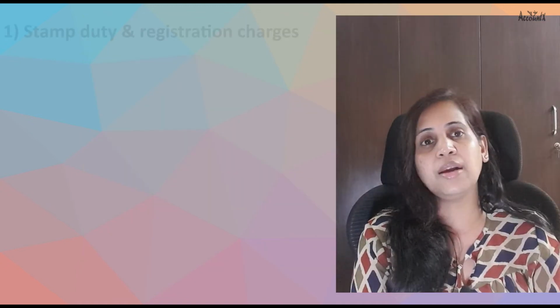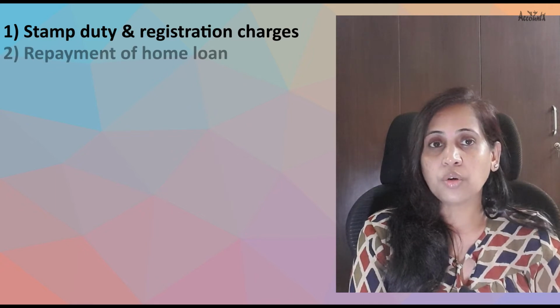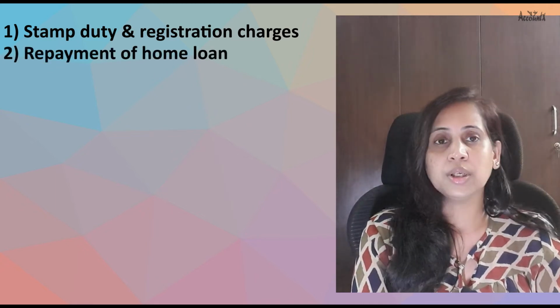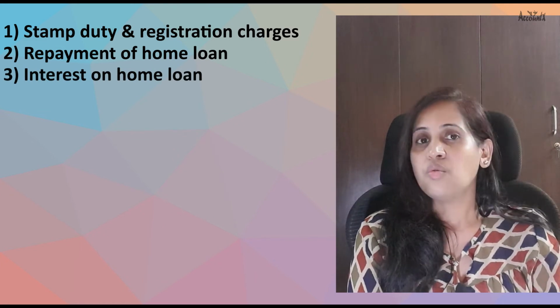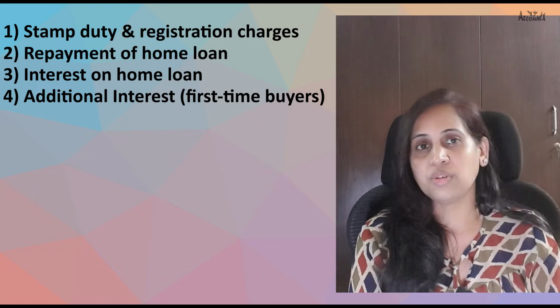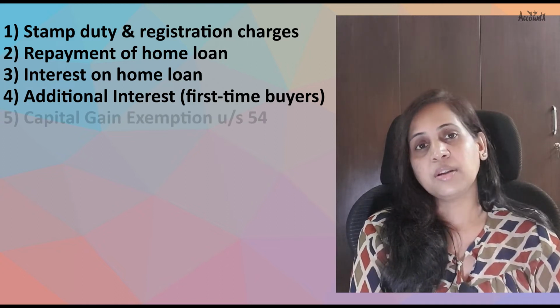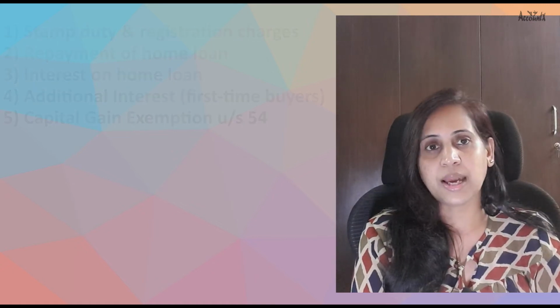First, stamp duty and registration charges. Second is deduction on account of repayment of home loan. Third would be deduction of interest on home loan. Fourth benefit would be deduction of additional interest on home loan for first-time buyers. Fifth and the last is capital gain exemption under section 54 of Income Tax Act. In this video, let's discuss each of these benefits in detail.